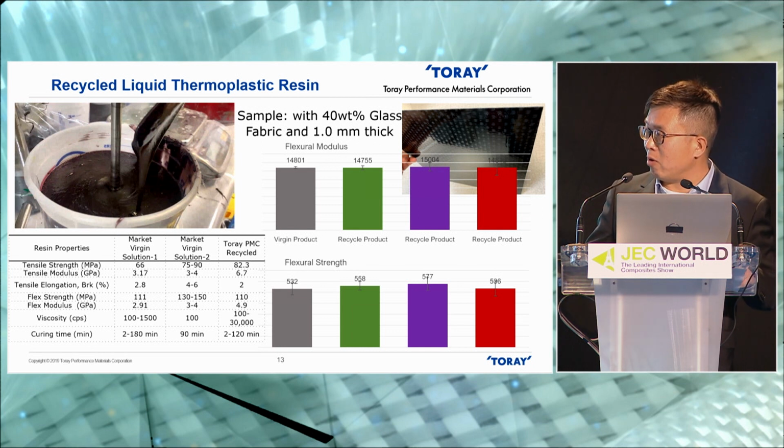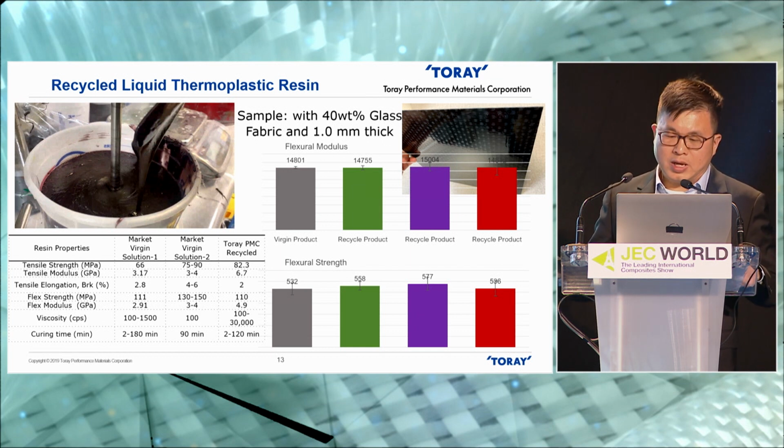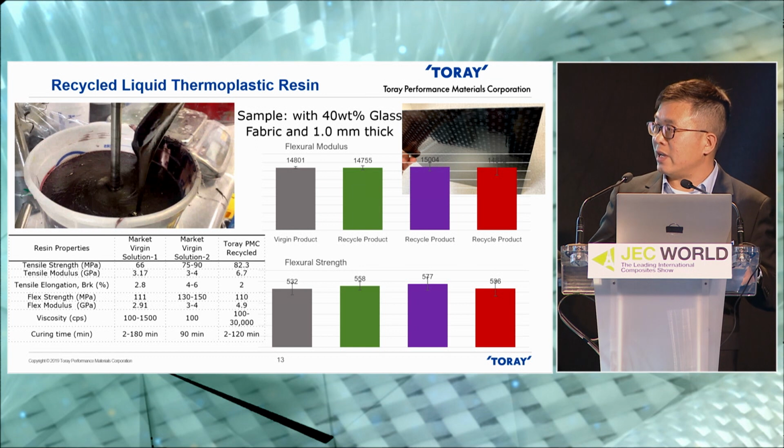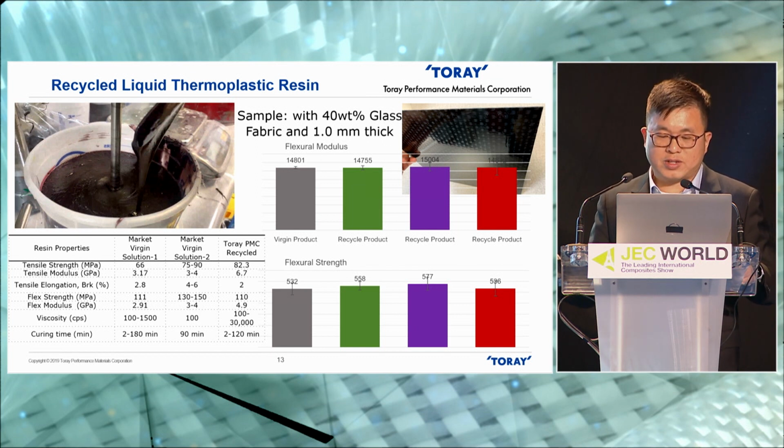Then we compare our resin with some of the market available liquid thermoplastic solutions. As you can see, the properties are very much comparable. And because this resin already has a little bit of fiber from its previous life, it has slightly better mechanical properties as well. We can cure the resin, based on application, from 2 minutes all the way to 2 hours. And the viscosity we can achieve is 170 to 30,000 centipoise.